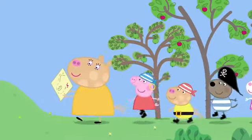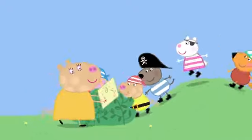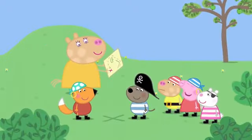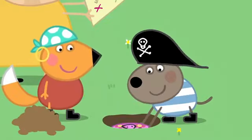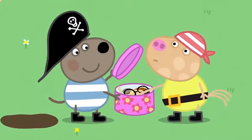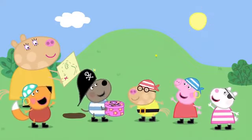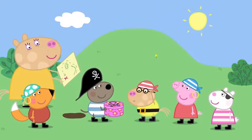Mummy Pony is using Peppa's map to find the buried treasure. Over the hill, round the little bush, and X marks the spot. They have found the treasure. My glasses! Hurrah! Thank you! Treasure maps are very useful. Especially for finding your glasses if you accidentally bury them.